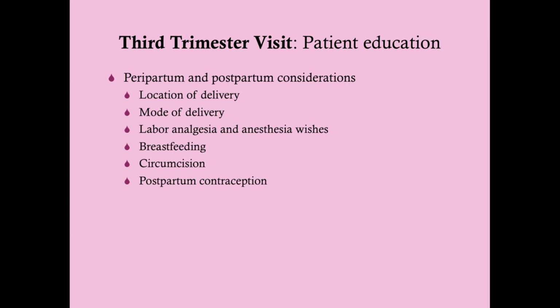And then the peripartum and postpartum considerations. So we want to know, where does she plan on delivering? Does she have a particular hospital in mind? Now would be a good time to do the tour of the hospital, of the labor and delivery ward, so she has an idea of what's going to happen. How is she going to deliver? Is it going to be a vaginal delivery? Is it going to be a C-section?